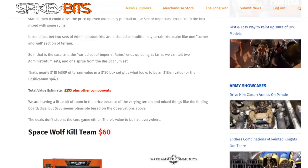But once you take some apples to apples comparisons and some halvesies, you get about a $250 value, which for $130 isn't quite more than double, which we saw with the Tooth and Claw, but it isn't quite less than double that we just saw with the Speed Freaks.